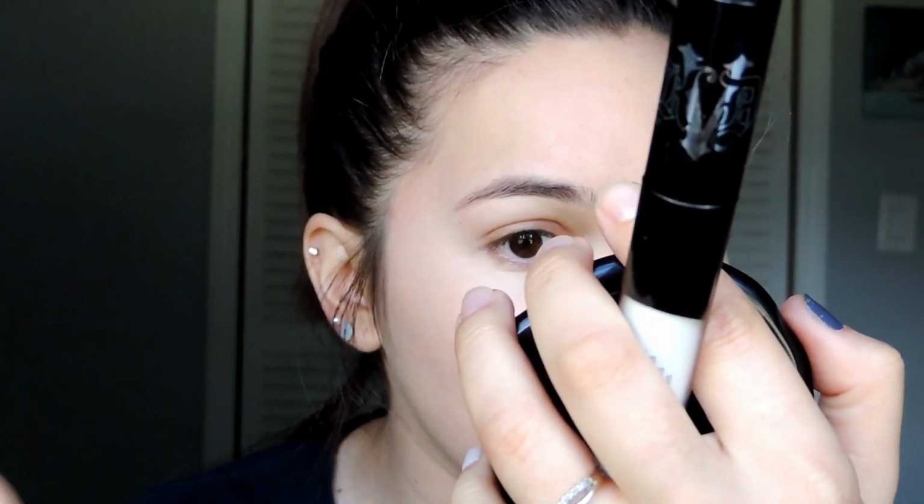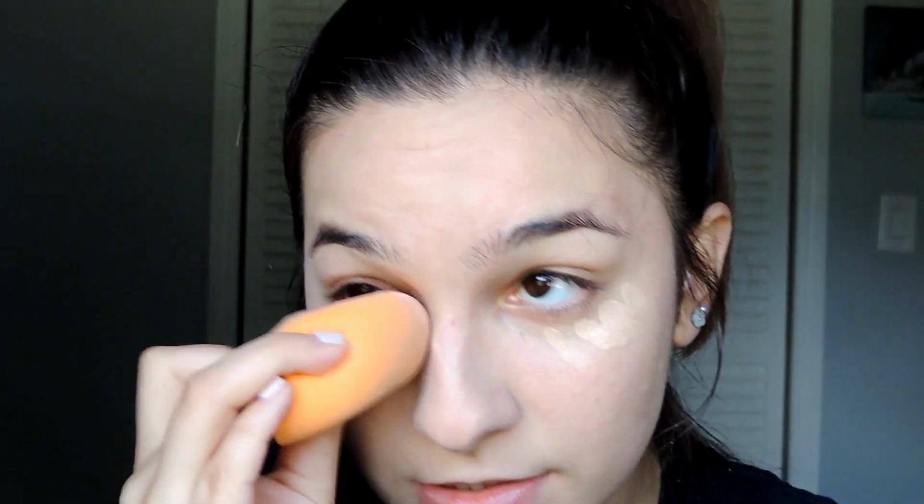On camera, it doesn't look that bad, and actually, in person, it doesn't look that bad. We're going to see how it sets and how it dries, because my under eyes, like I said, since I have dry skin, things under my eyes don't really ever look that good. So right off the bat, after it's dried a bit, I can't say that I really like how it looks. Even though I mixed only a little bit with my concealer, and I am pretty fair-skinned, so I didn't think it was going to be this bright.